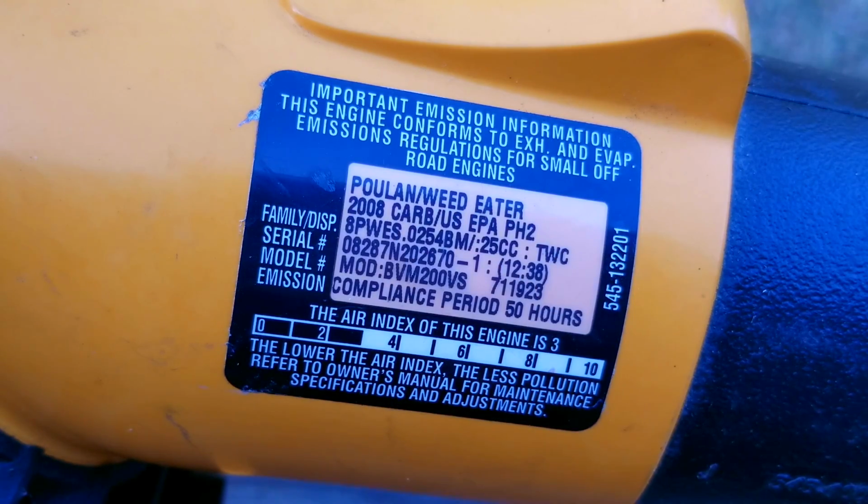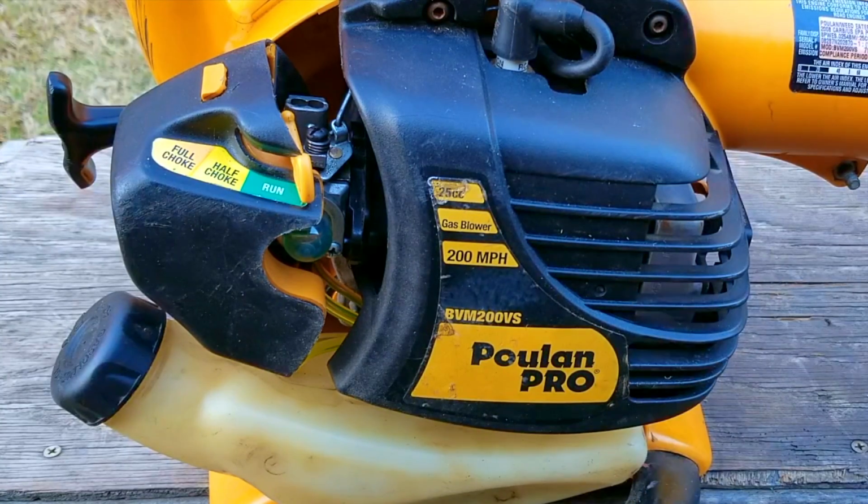I've heard of these engines having this problem before, where the bolts come loose and cause it to stop while in use, but you have to remember this blower is 14 years old, so if this is supposed to be a common problem, it certainly seems it took its time before it finally happened. To be honest, I still think this is a decent blower for the money.